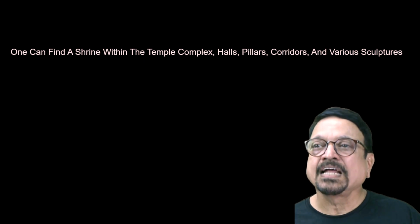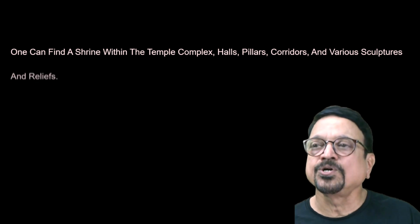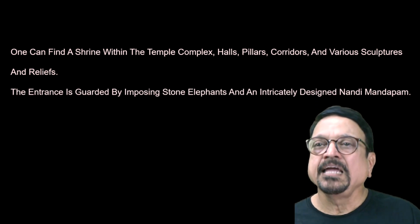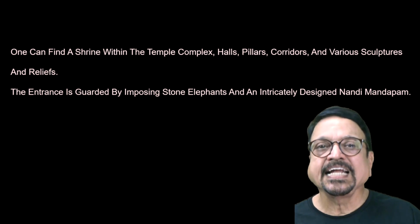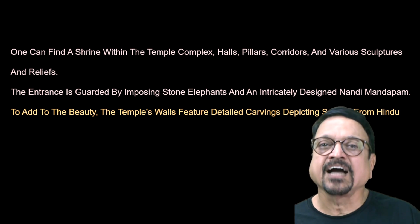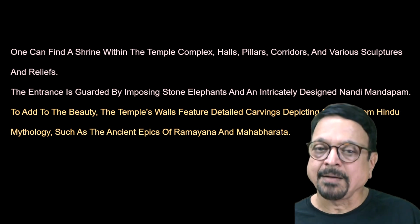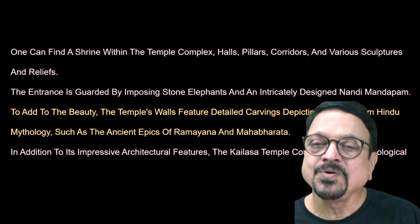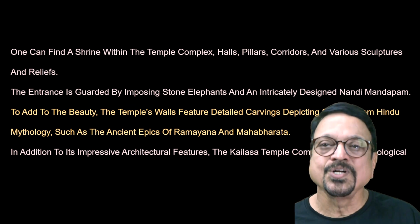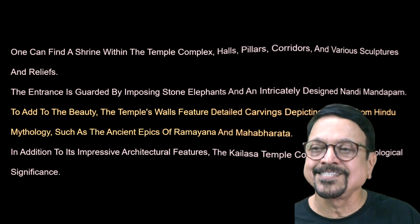One can find a shrine within the temple complex, halls, pillars, corridors, and various sculptures and reliefs. The entrance is guarded by imposing stone elephants with an intricately designed Nandi Mandapam. To add to the beauty, the temple's walls feature detailed carvings depicting scenes from Hindu mythology, such as the ancient epics of Ramayana and Mahabharata. You will find them in all the temples. In addition to its impressive architectural features, the Kailasa temple complex holds cosmological significance.